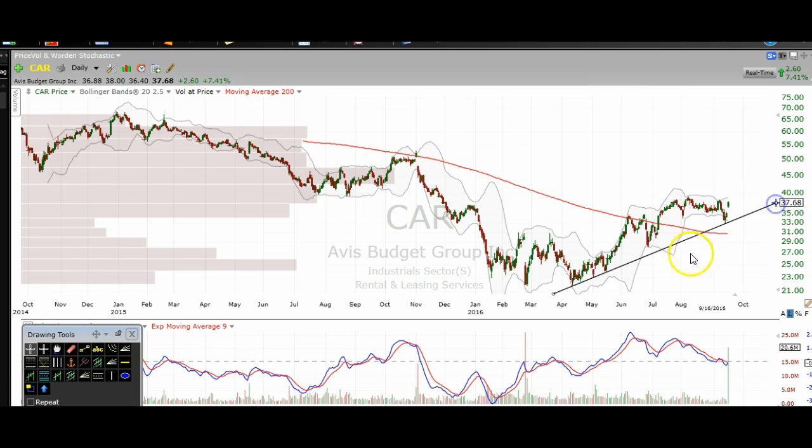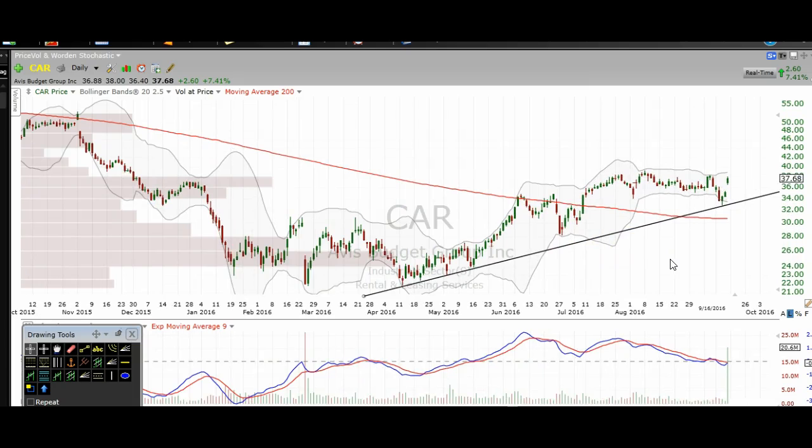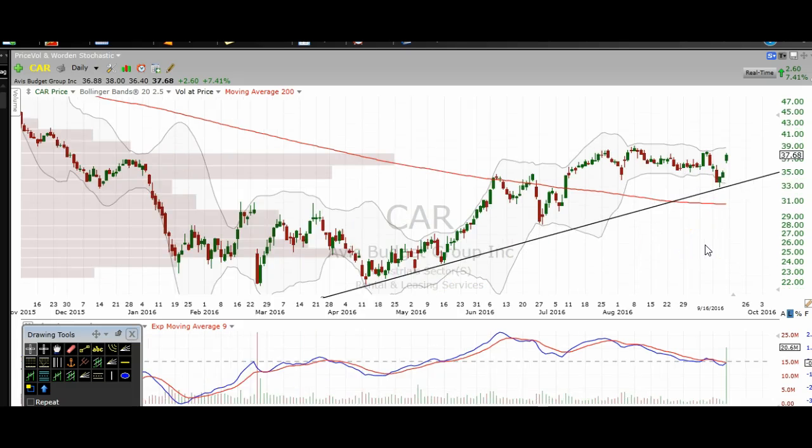Really nice uptrend line right here. And you can see, now if this was a stock that I was watching, I would have had this uptrend line drawn right here already based off of these lows. There's 4 touches. That's clearly an angle right here. Okay?